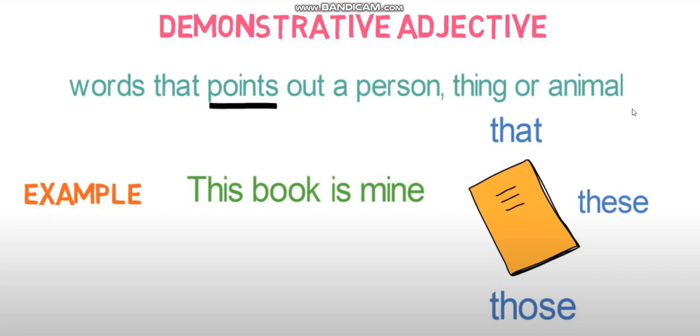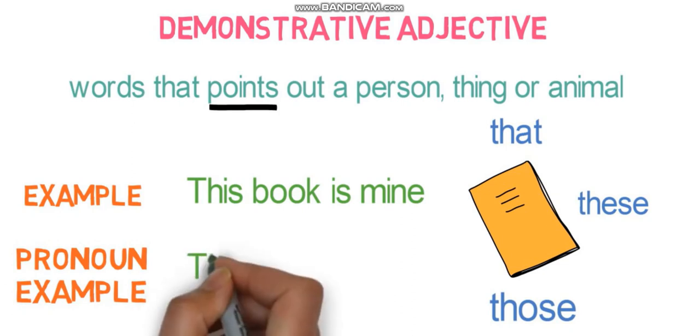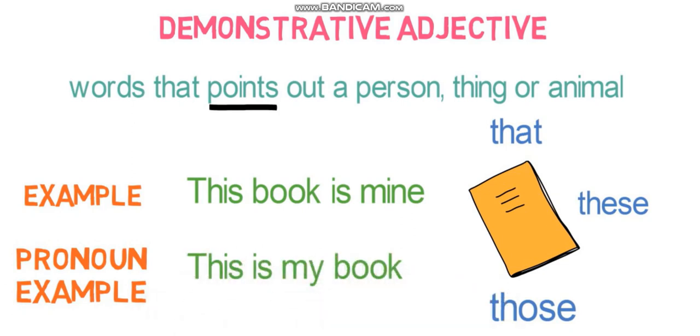In pronouns, we discussed demonstrative pronouns, and they also had the same words: this, that, these, and those. But there is a difference. Let me give you an example of demonstrative pronouns. This is my book. Here, this is a pronoun. Can you see the difference in the two sentences?